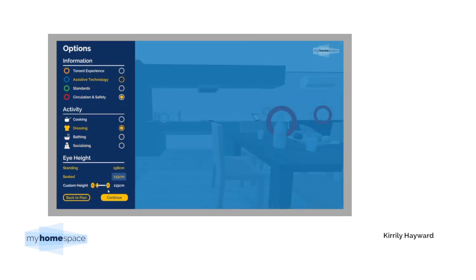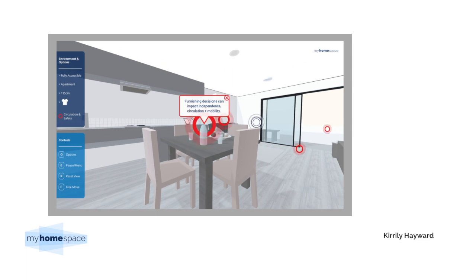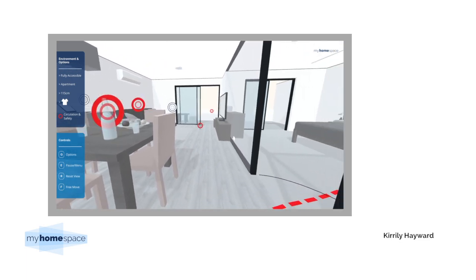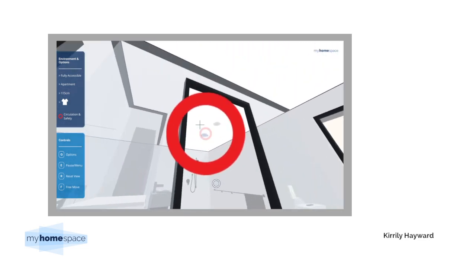The circulation button and associated hotspot text also help me to think about movement, furnishing decisions in my home and how they will influence my access. The circulation feature also helped me to analyse aspects such as benches, spatial recognition around the potential home environment, and weighing that up with personal safety and access requirements.